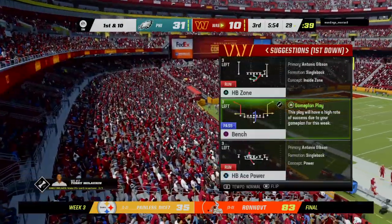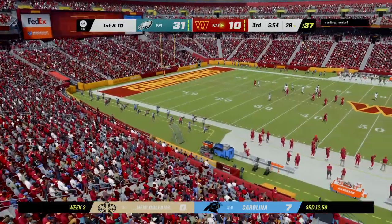Two-yard punt, six on the return. And it will be Washington football now with a first and 10.